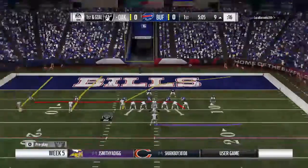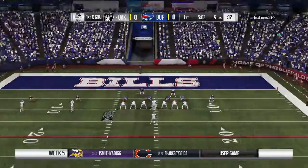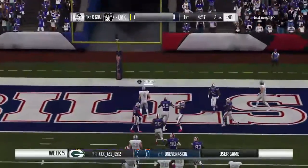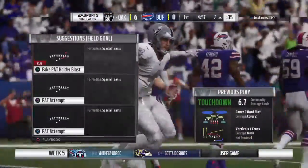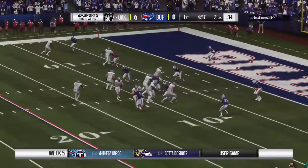What do we love to say? Get those backs into space, right? And they were able to do that there. Nice pickup on 1st down. Carr now to throw. And the Raiders are in for 6. Touchdown. Derek Carr, his 9th touchdown of the season. And the Raiders have taken the early lead.